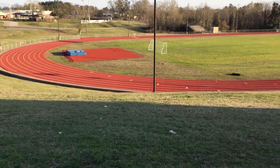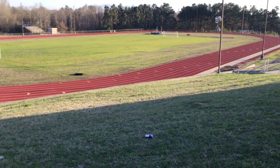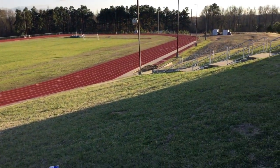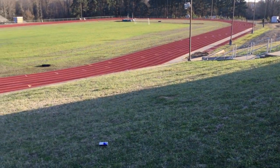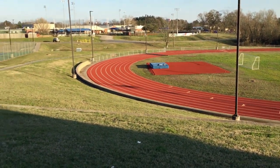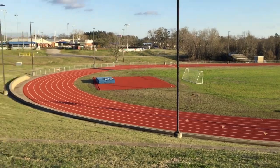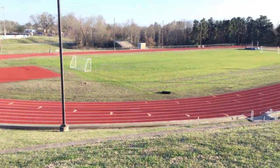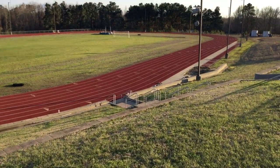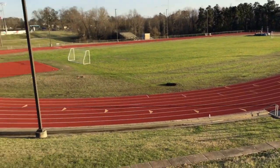And you'll notice inside the track we have some soccer nets. We do not currently have a soccer team at Central Heights, but we do have a community soccer club that is pushing to add soccer as one of our offered sports at Central Heights. Currently, I don't think we have the numbers to support that, but we do have some great parents that have really taken on the load there to try and provide some extra opportunities for our students.